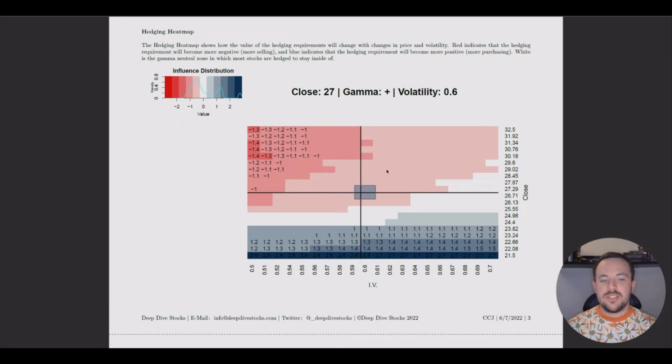And we see that CCJ is inside of some pretty significant selling pressure. I guess it's not significant. I don't really consider it significant until we start getting the numbers. So we do have some selling pressure, but the cool thing is we have a good amount of purchasing support below. So even if the stock starts to fall, almost immediately we start to run into some significant purchasing pressure, and that'll help bounce the stock back up.